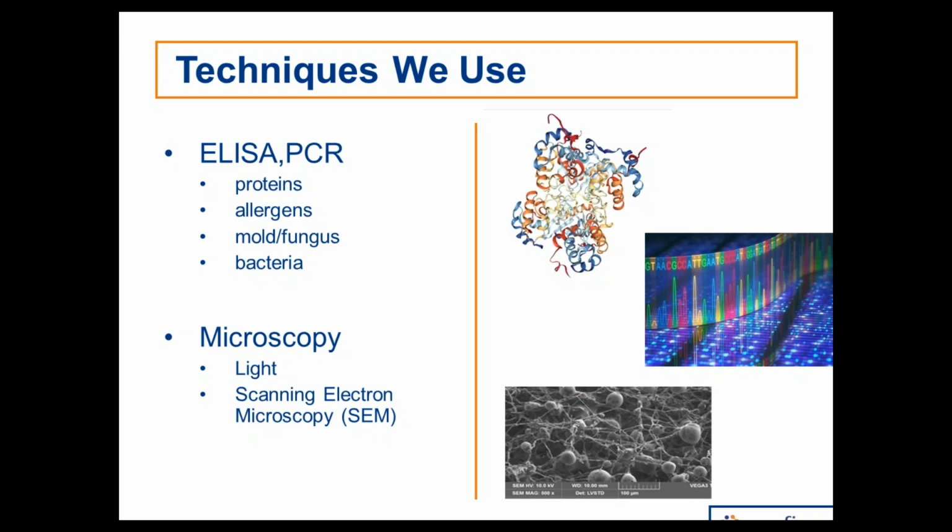Now I'm going to move into an area of what type of testing laboratories would perform this type of work. And this is important if you need to have this work done. How do you approach a particular laboratory to have the work done?